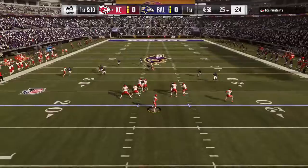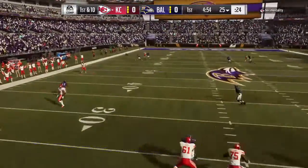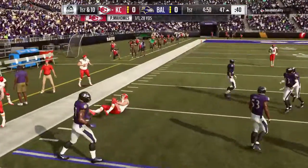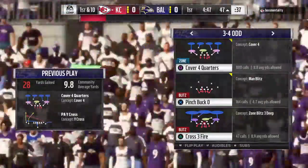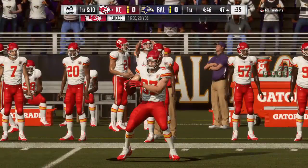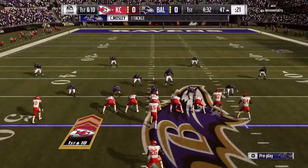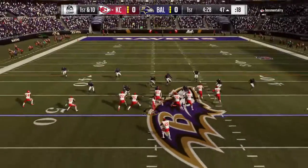They fake the give. Now Mahomes. And this one is caught by Travis Kelce. And he'll be taken down, but not before they work it across midfield. A really good pickup of 28 yards. So in Raven territory now. Here's a 1st and 10 at the 47.